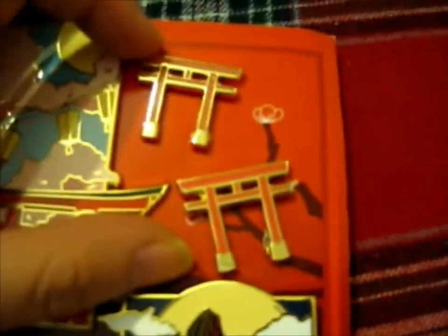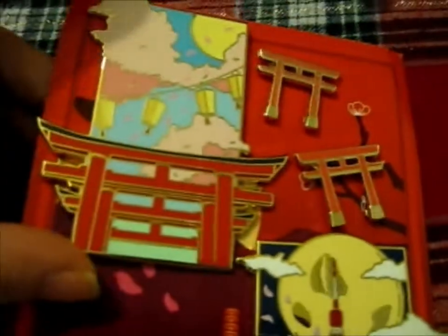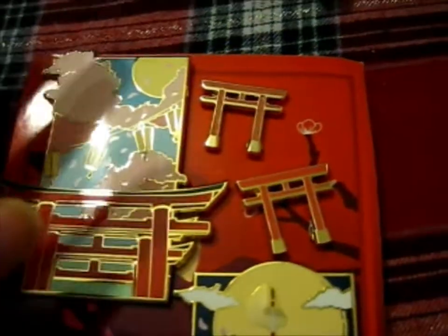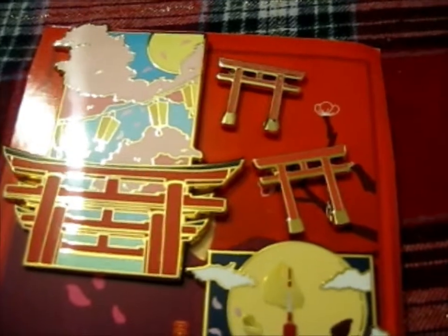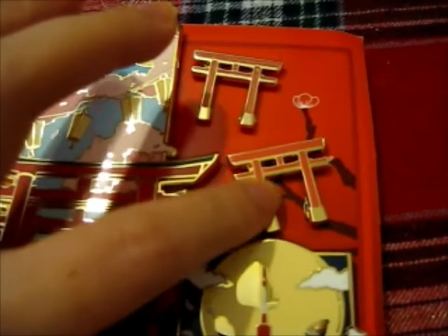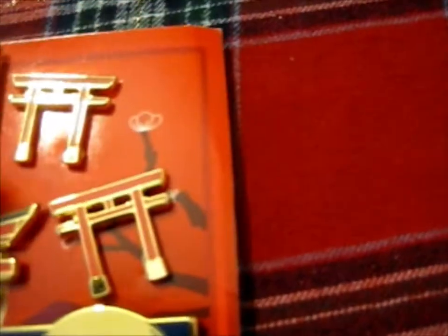Now, onto the pins. So these are the two ones that I pledged for, and then the two kind of filler ones. So it was one freebie, and the other one I bought, I think. I chose the red ones. And the red glitter.